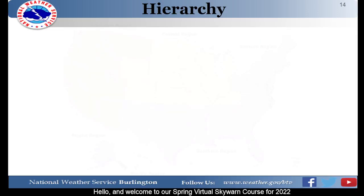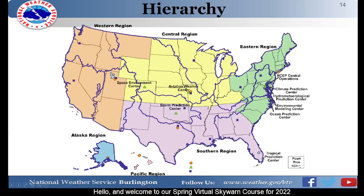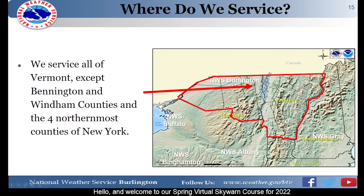We each sit positioned within various regions. We're in Eastern Region, and of course there are various national centers, river forecast centers, and all of us here at our different offices. Specifically, we here at the National Weather Service in Burlington focus on the four northernmost counties of New York and much of Vermont, except for Bennington and Windham counties. We are bordered by the National Weather Service in Buffalo, Albany, and Gray in terms of forecasting. But again, we focus mostly on the four northernmost counties of New York and much of Vermont.